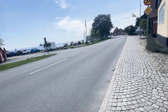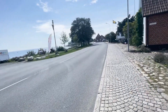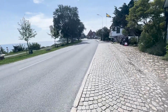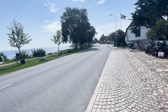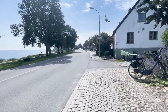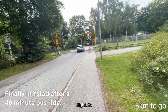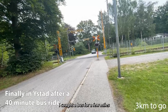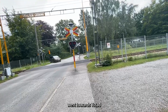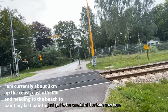I think the bus stop is just up this way somewhere. Right, so I've got a bus a few miles west towards Ystad. That's 5 kilometres away from Ystad now. Just gotta be careful with the train here.